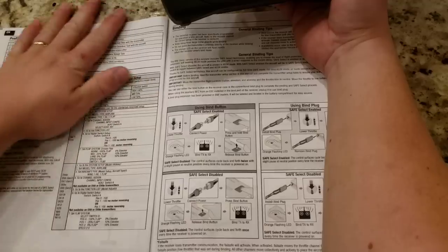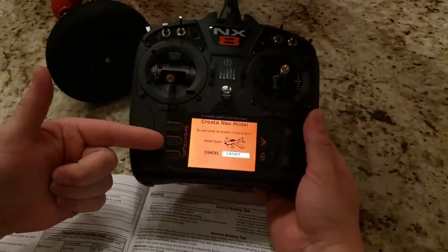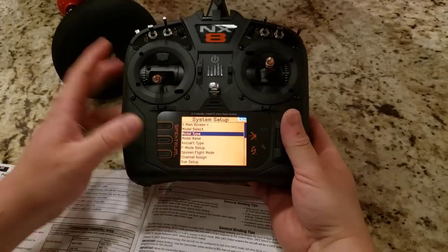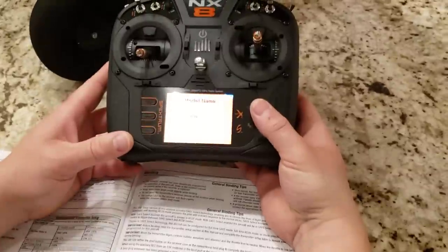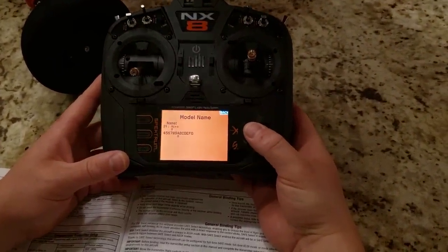Okay. So you're going to be renaming it as well. So create. This is going to automatically assign it to the highest number. And then you can go into the model type to verify. Yep, we're on acro. If you were to change that after you make any changes, it's going to clear everything you've done. Okay. Model name. So it's number 21 colon space and then the character start.